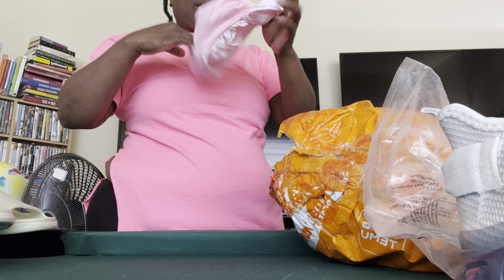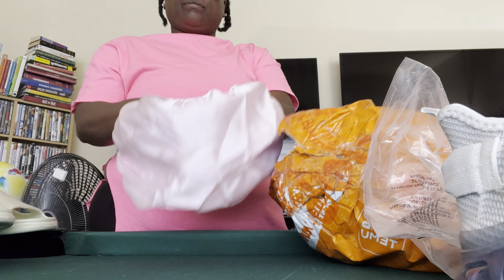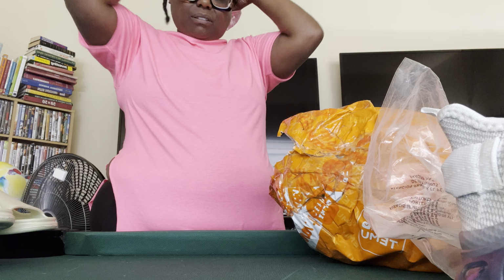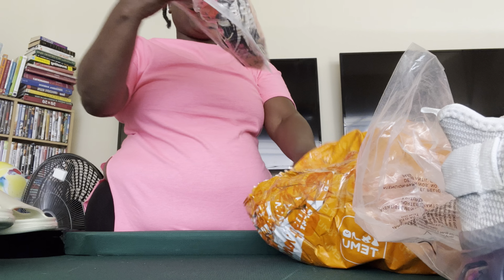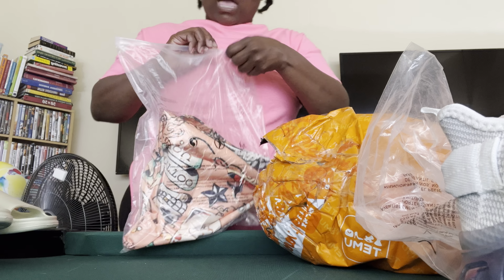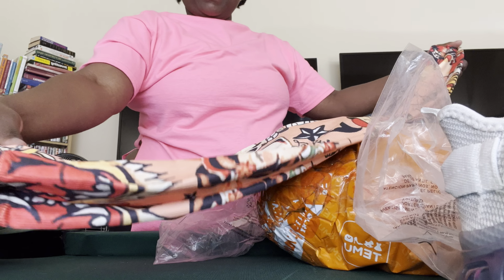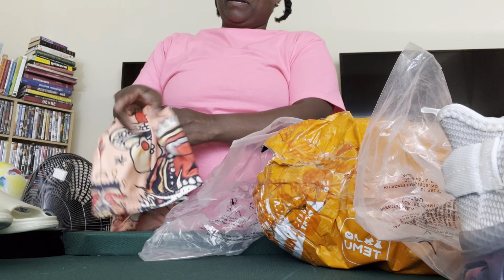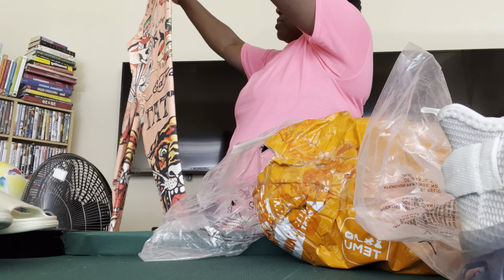Anyways, we have another one of these. What else do we have? From the $2 store. What the heck, man? I don't remember ordering these. See, now this is one thing. They do look different in the picture.